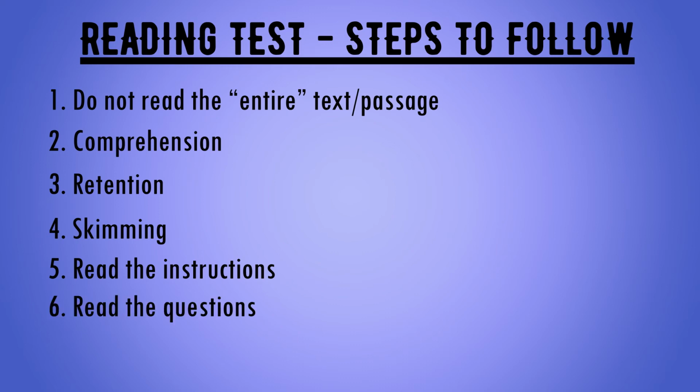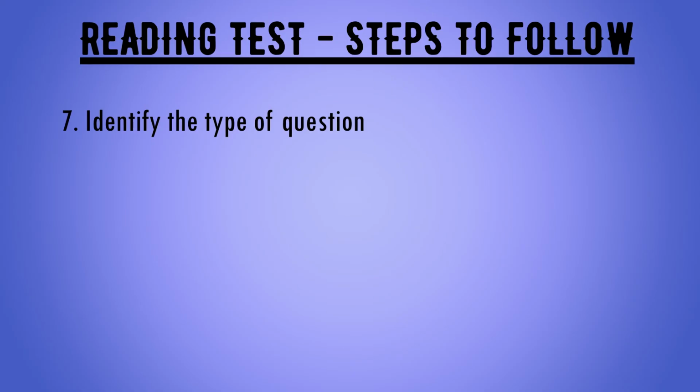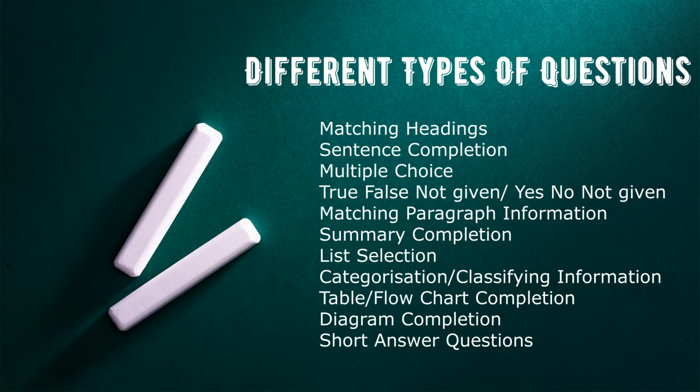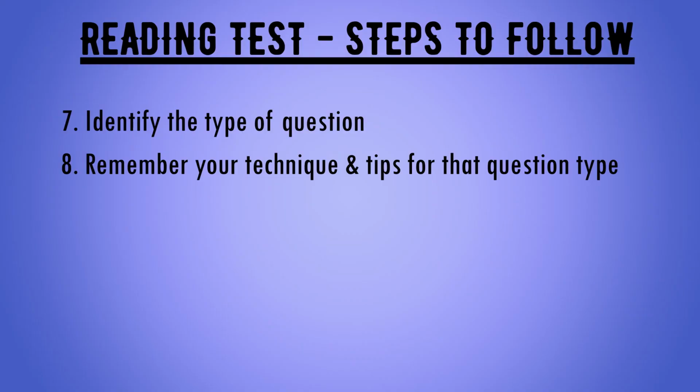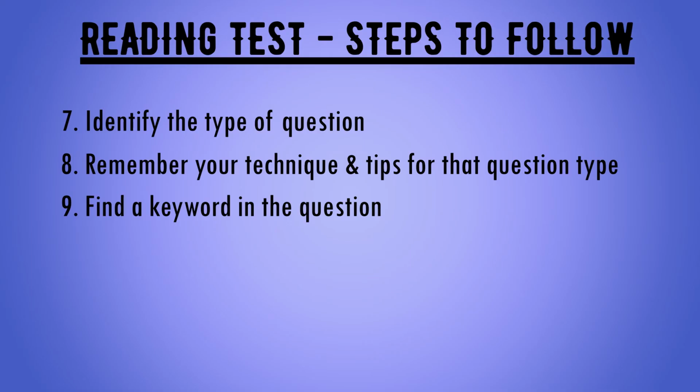After this, read the questions. Now here you can read a couple of questions or just a single question. It's really up to your comfort. Personally, I like going question by question and then identify the type of question. There are more than 10 kinds of questions that can come in a reading test. So first figure out whether it's matching headings, sentence completion or multiple choice question. And then remember your technique and tips for that question type. For every question type, there are certain strategies that you can use. The book that I had recommended in my IELTS story video, Barons, it has numerous such strategies and tips. So do remember that.